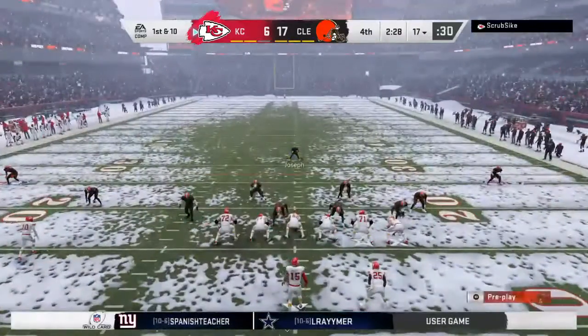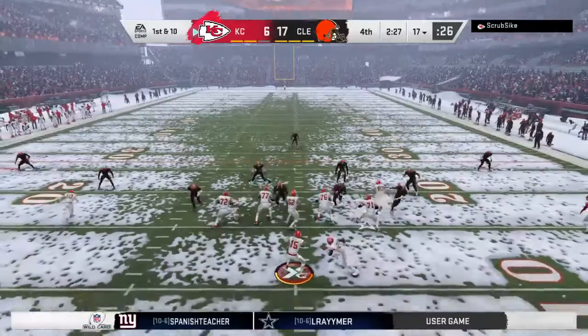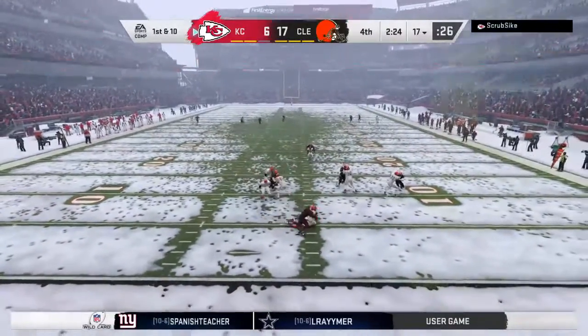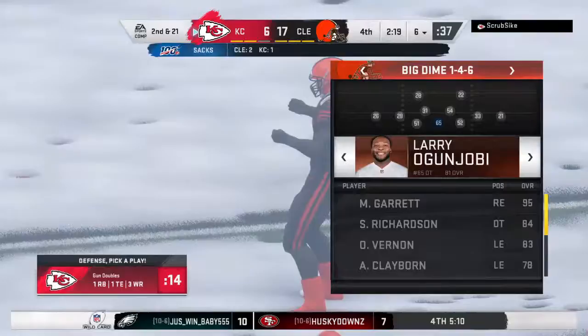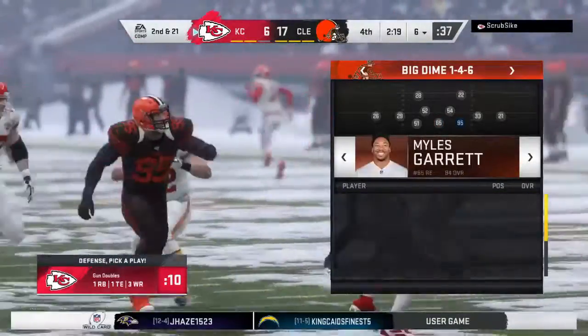The Chiefs offense about set to begin this drive. And they had compiled a pretty long drive last time. Unfortunately, though, it ended with no points after the missed field goal. And he's going to go down back at his own 5-yard line, and gets a sack. Myles Garrett able to get in there for his second sack of the afternoon.